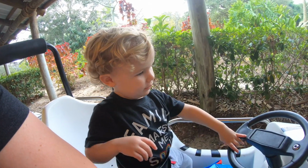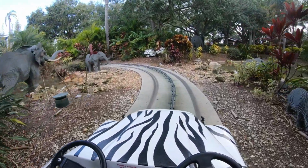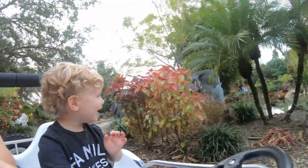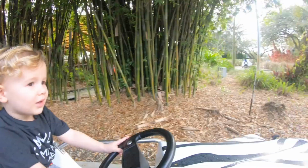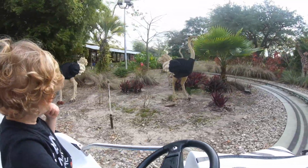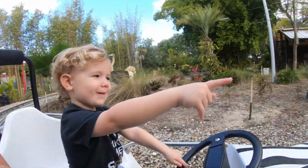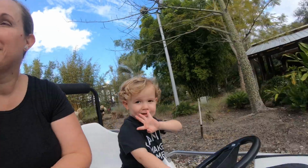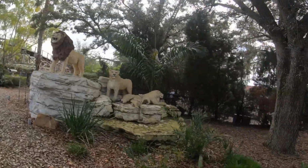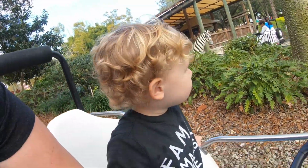Are you ready? Safari ride! Drive! Oh, the monkey's driving! What are those? Whoa! Did he splash you? Oh, what are those? Ostriches? Look over here, look. Giraffe? A camera! Oh, what's over here? What is that? A lion? Yeah, that's the end.